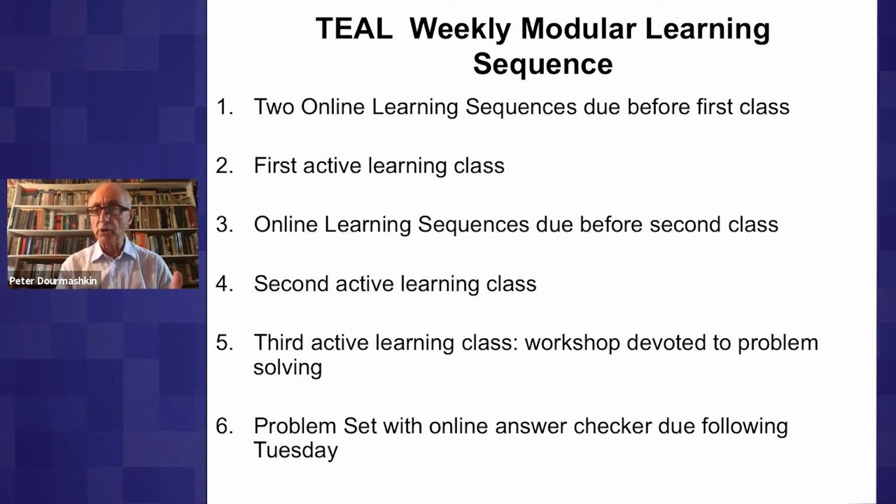So each week, our sequence begins with 2 online learning sequences due before the first class. The first active learning class is on Monday. So in these 2 online learning sequences, this is where students are getting content. I'll describe these learning sequences in detail in a moment, and it prepares them for class. If you like, it's reading the book. Then after the first active learning class, there's 2 more online learning sequences that are due before the second class. The second class is on a Wednesday, and that's again an active learning class.